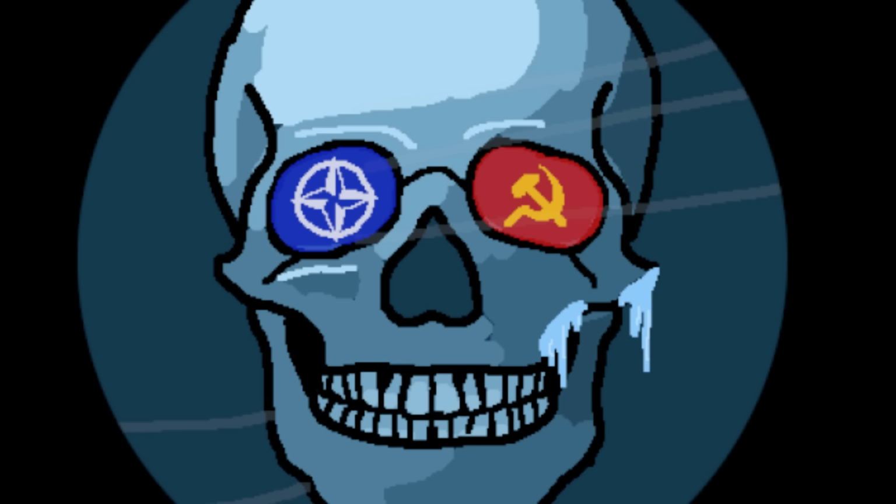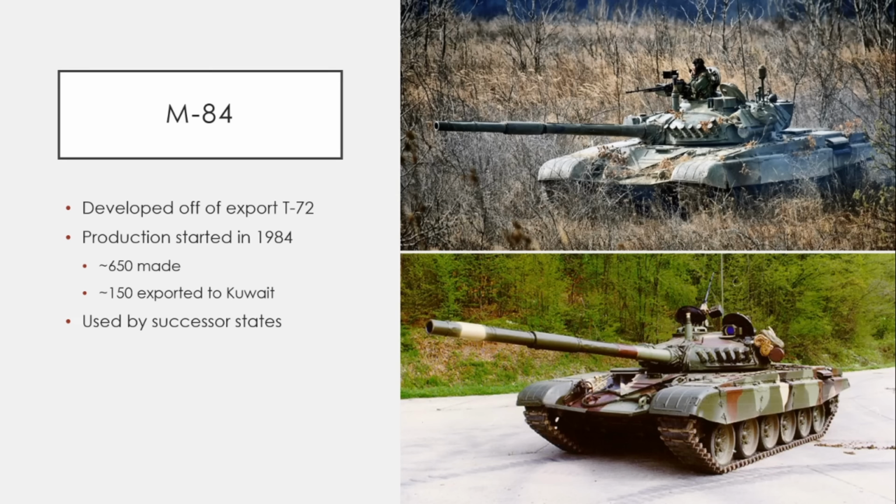Their production would unfortunately be halted when Yugoslavia stopped existing. And because its production was, due to the nature of Yugoslavia, heavily broken up among its various ethnic groups and subsidiary states at the time, when everything broke up, the ability to produce the tank basically stopped. It is still in use by a bunch of the successor states, and is still in use by Kuwait. If you would like to learn more about the story of this particular tank, Tank Encyclopedia actually has a pretty good video covering this, which is actually how I found out about this tank.